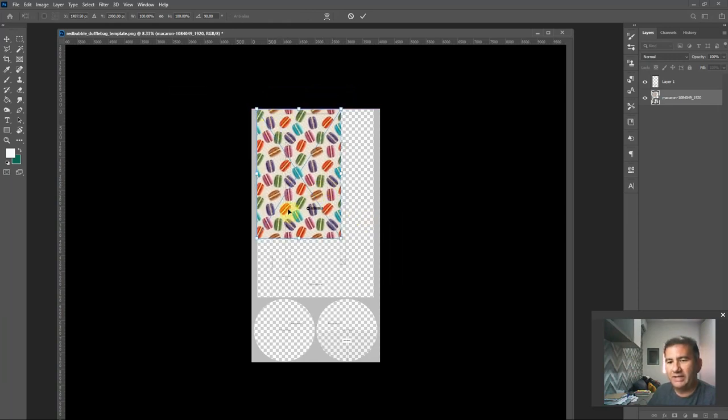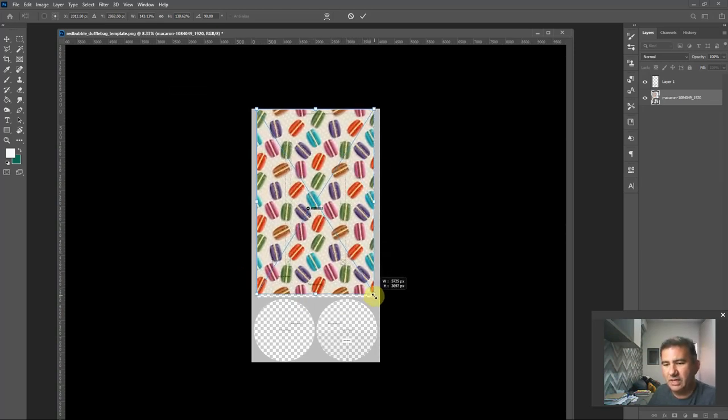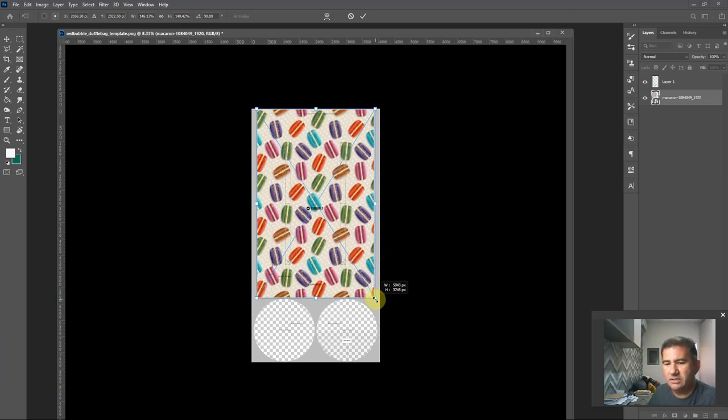And once I'm happy with it, I'm just going to start moving it. What I want to do is get this design to fill up the whole body area of the duffel bag. I'm just going to grab one of the handles and increase until it actually fills in the whole area. Now, once I'm happy with that, I'm just going to hit enter on the keyboard.